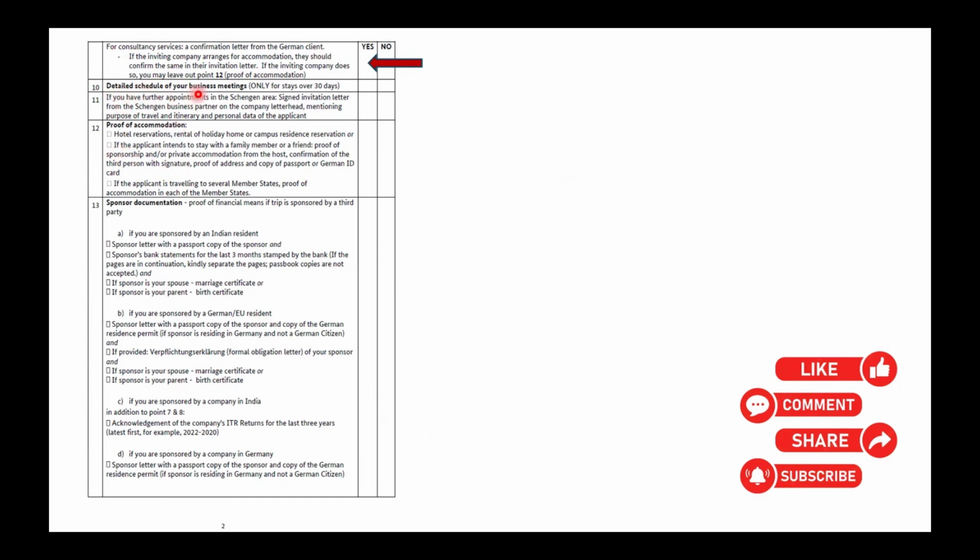Detailed schedule of business meetings. Note, this is required only if your stay is over 30 days. If you want to provide it additionally, you may, right? But it's not required if your stay is less than 30 days. Then, if you have further appointments in the Schengen area, which means you've applied for one country, say Germany, but you also want to go to France, then you need signed invitation letters from the business partners on company letterhead mentioning the purpose and itinerary of the personal data of the applicant. So, for all of those places where you are traveling, you will have to give all of that.